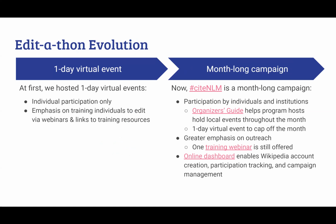All participation was done by interested individuals, and our working group was largely focused on providing access to training materials for interested editors. Over time, as the working group has learned what works well and what works less well, the campaigns have evolved. Now, Site NLM runs for a full month, twice each year, to enable greater participation. Many individuals do still participate. We still provide an introductory training session at the start of each campaign, but we've also expanded beyond that.